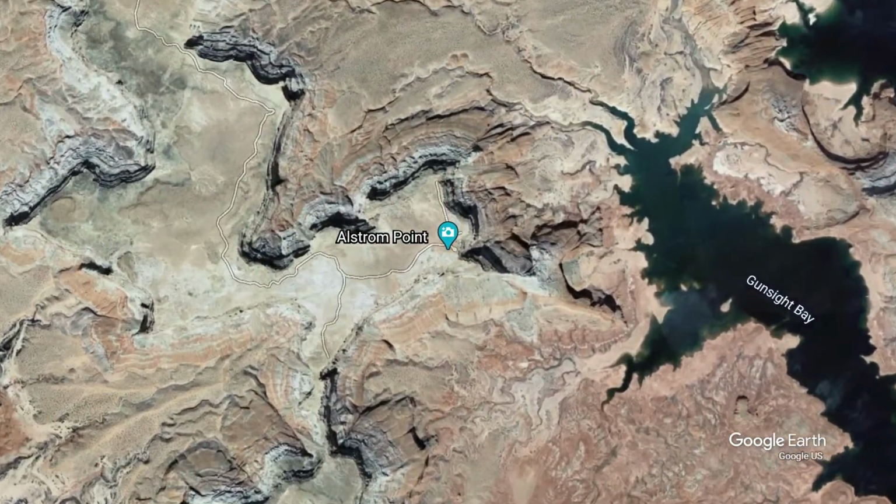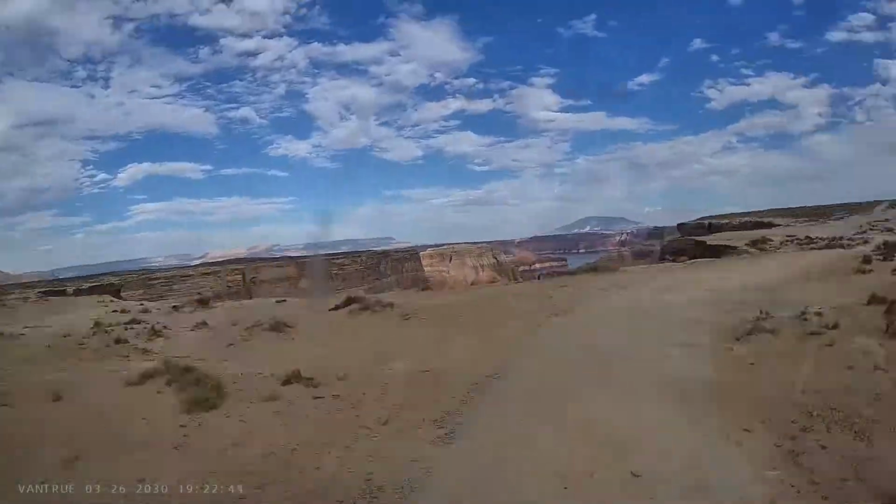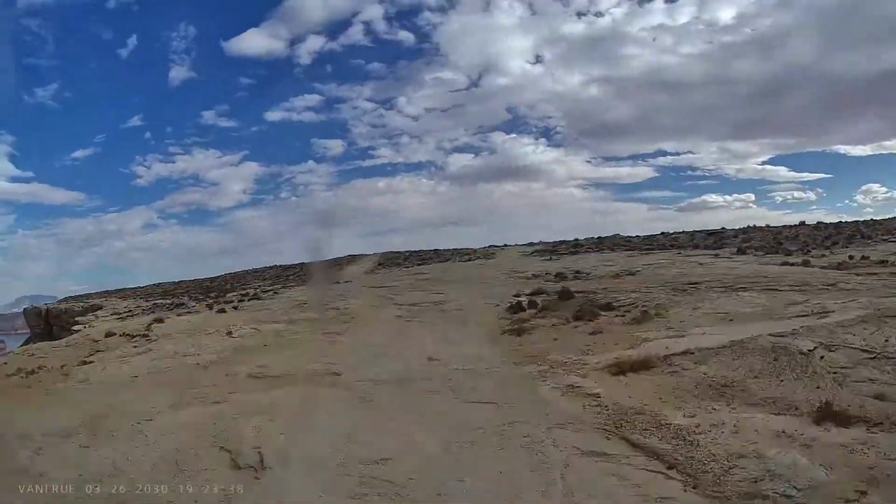Alstrom Point is located at the south end of the Grand Staircase. It's basically a bluff that sits above Lake Powell. It has an incredible view overlooking Gunsmith Bay.